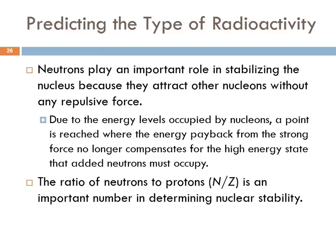Well, it turns out that the nucleons have energy levels also. We know that electrons have energy levels, right? We went into all of that in Chem 1A, the 1s2 and 2s2 and all of that business. So we're not going to talk about what those energy levels are, but there are energy levels within the nucleus. So as you add particles, like if you're adding neutrons to a nucleus trying to increase its stability, as you add more neutrons, they're going into higher energy levels. And so there comes a point where the payback you get from the strong force gain is offset by the high energy level that neutron has to be in, and so it doesn't help out anymore.